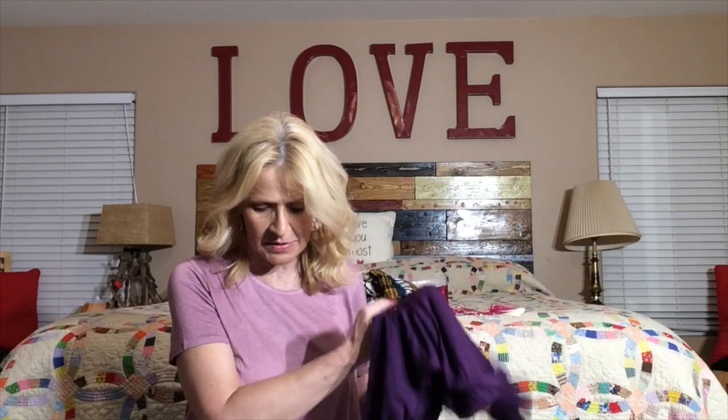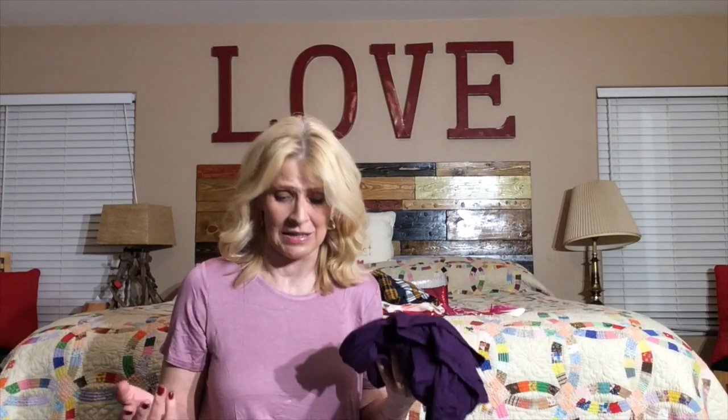And then the last thing was this Aurora purple top for $27.99. And this one surprised me. It is very lightweight. It is the color that gets me. It feels like a fall color to me. And I know purple is what I should be wearing, and I'm not.